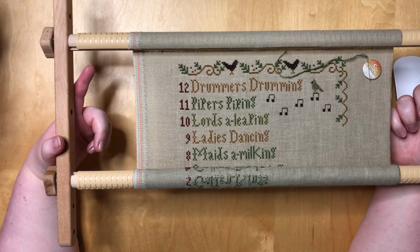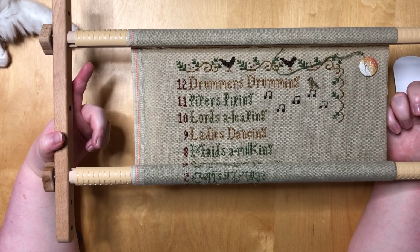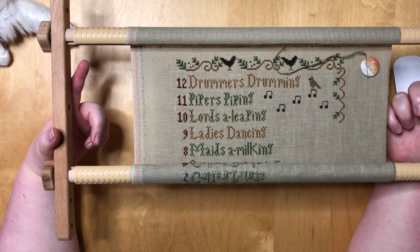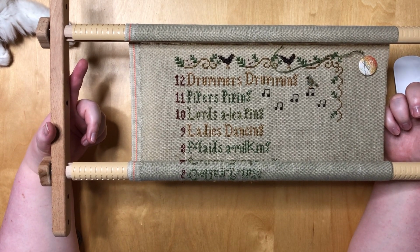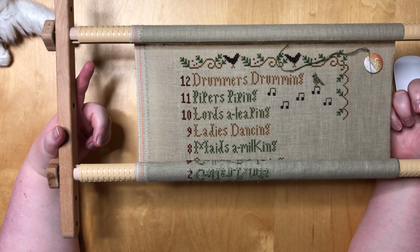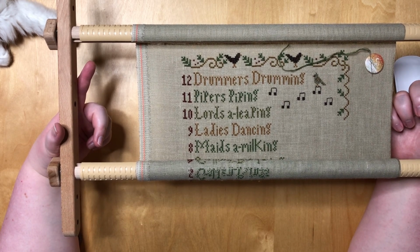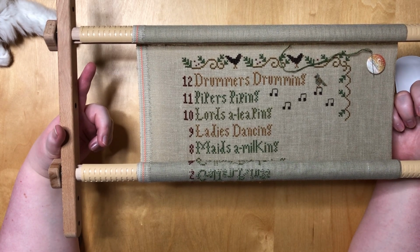So this is what I did on Saturday. I finished the words, and then I started in on the border, the birds and the music notes and stuff, and that was a lot of fun. Now I'm actually looking forward to getting back to this. I'm going to finish the Dark Queen first, but this is going to be up next again until the Chinese Zodiac drops. So I am hoping that I can make my way through the Dark Queen this week.